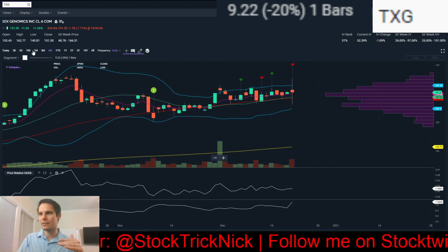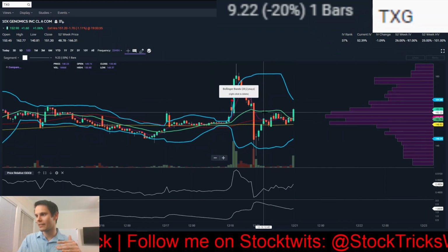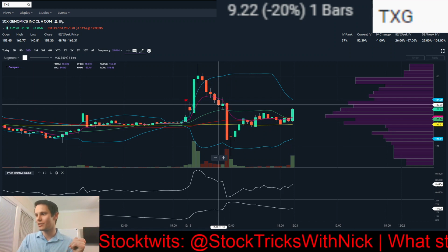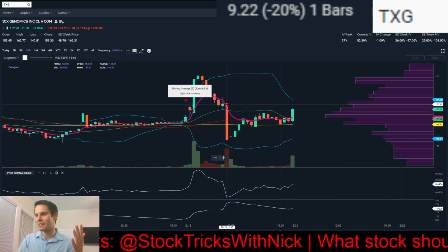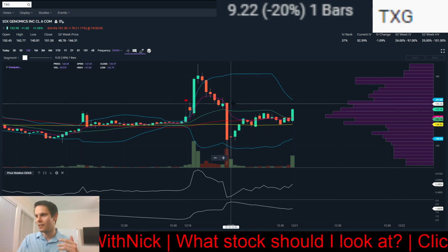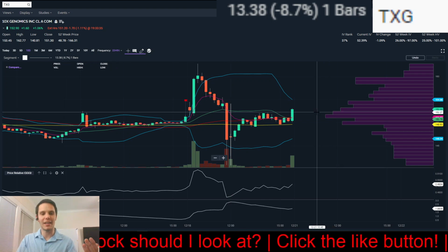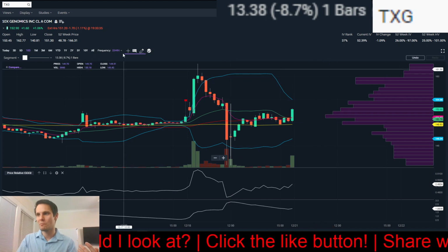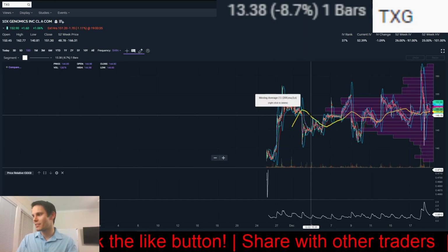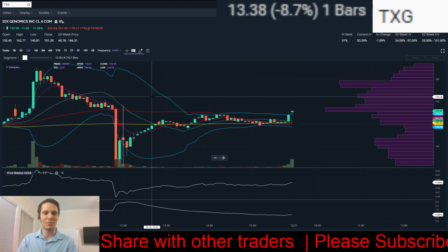Let me see if this chart will even show it. Yeah, look at this. This is the red candle that I got stopped out at. Well, not even stopped out. Tried to do a limit sell, and then within 5 minutes, this just terrible candle dropped 8.7%. I don't know. Maybe there was a couple things that I could have done differently.